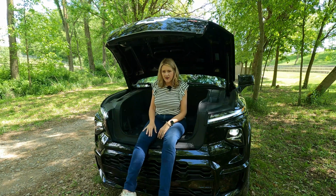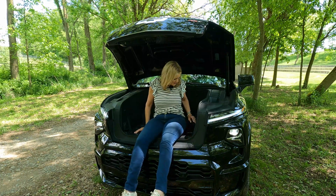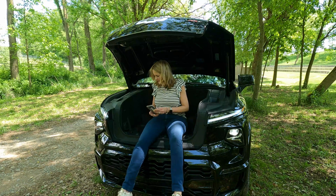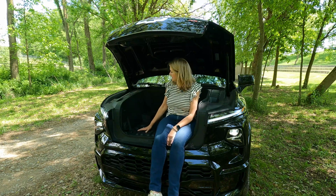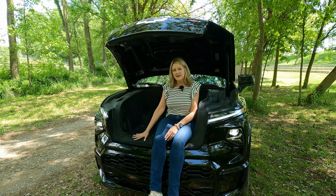It's pretty high off the ground. Little people might need a step stool to get up here because this is a tall truck, and it's going to be kind of tight for 2 people. Let's see. So I'm going to move all the way to the side here, and you've got room for maybe one other skinny butt over here. Not a ton of space, but there is a lot of function in here.